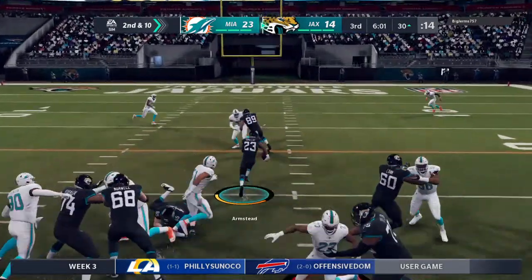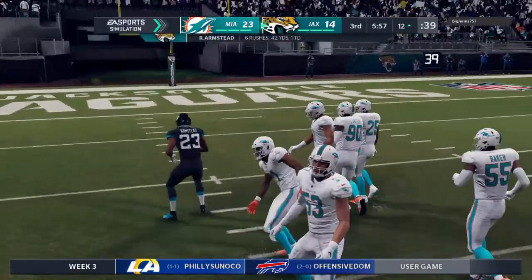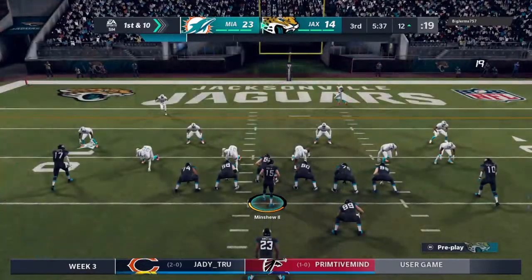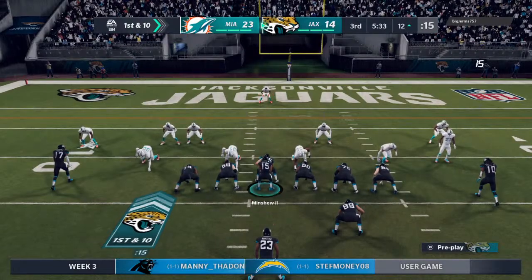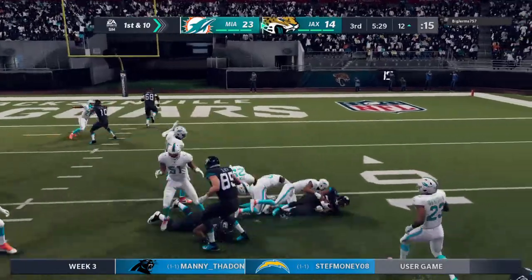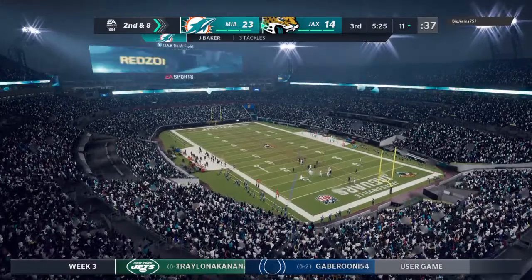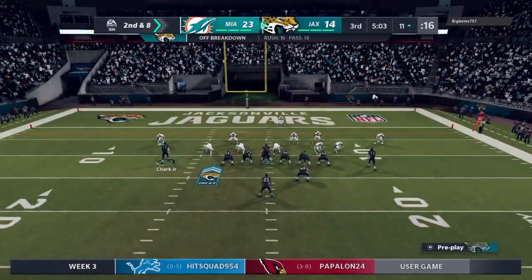On second down, Armstead. And down inside the 15, shy of the 10. That one good for a first down pickup of 18 yards. From down at the 12, it's first and 10. On first down, again, they go with Armstead. And he'll be taken down here at about the 11. Jerome Baker, the Dolphins' leading tackler a season ago, tallies another one. It's on the pickup. It's second and 8.